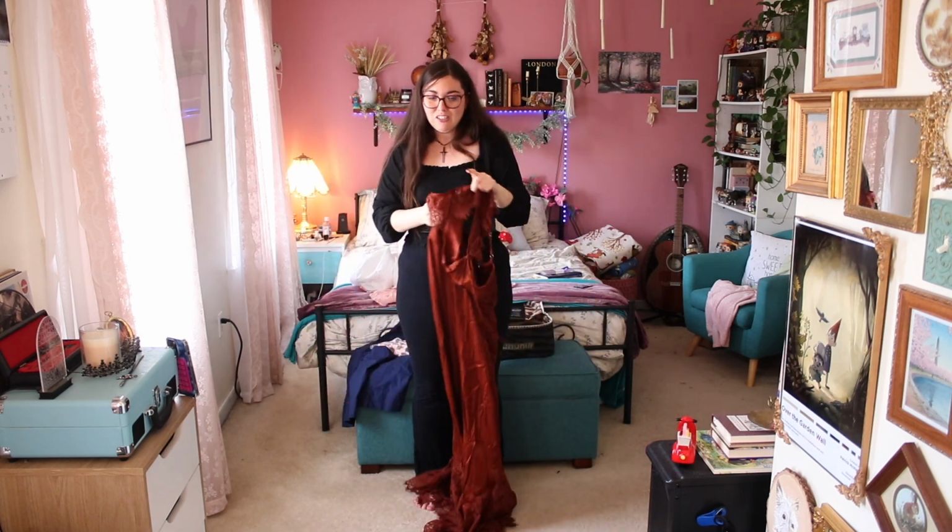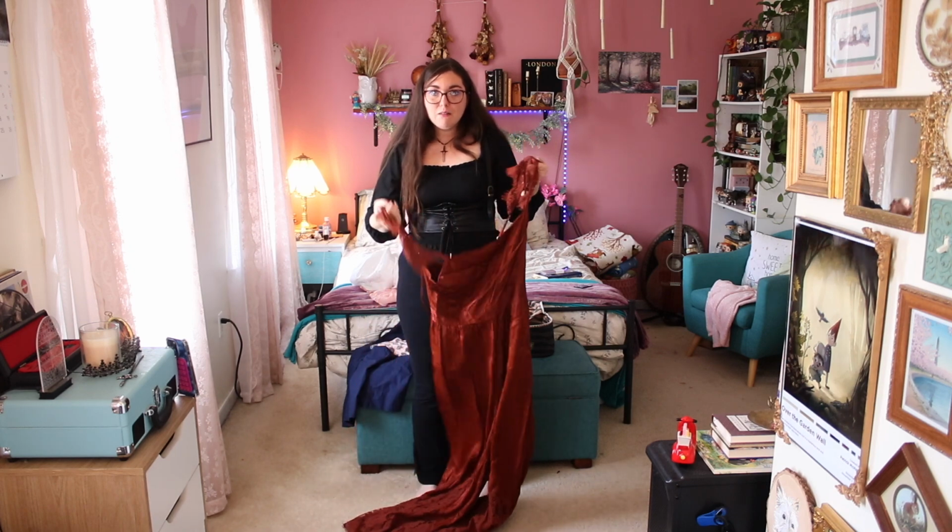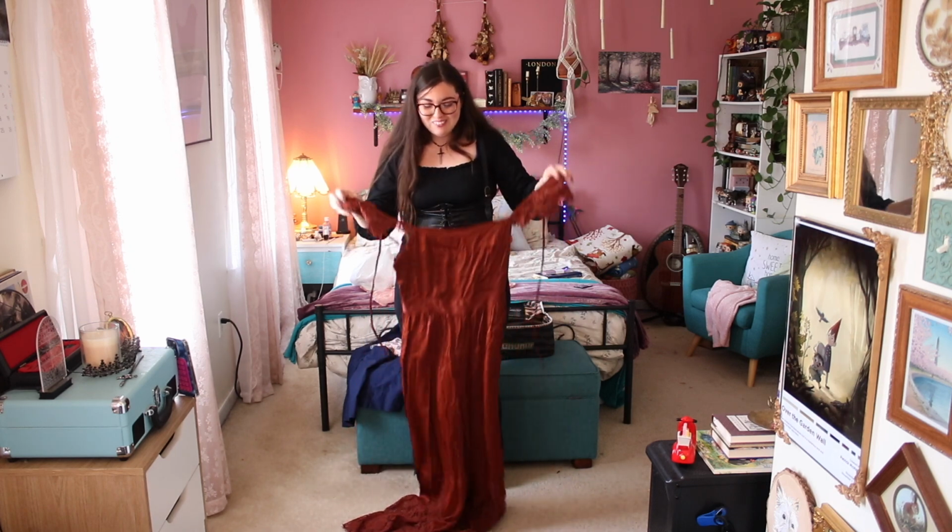I wish I actually got a chance to wear this, but again, this was the item that we could not get the zipper closed. Okay, so unfortunately, I don't think I'm gonna be able to zip this one up all the way on my own.